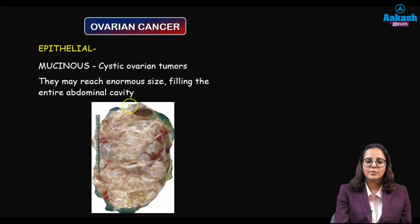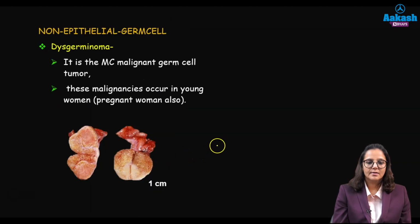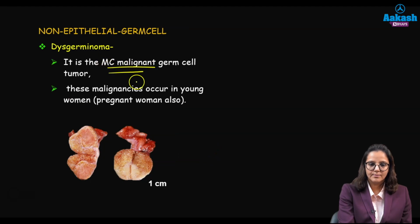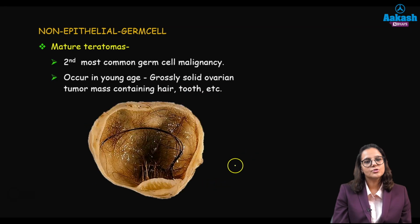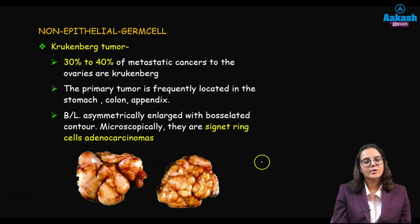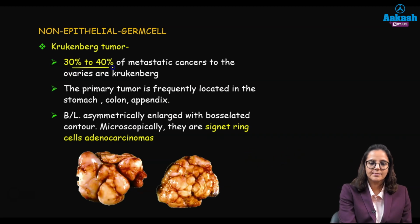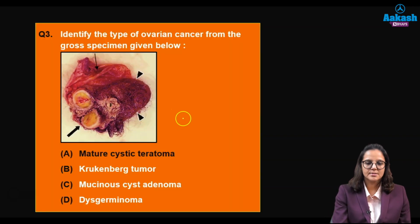However, let's go through the other options. Mucinous tumor is a cystic ovarian tumor. The tumor is very large in size. It is filled with mucin and it can fill the entire cavity. So this is a typical mucinous tumor appearance. Dysgerminoma is the most common malignant germ cell tumor and these malignancies occur in young women. It can also occur in pregnant women and the tumor is generally 1 centimeter in size. Mature teratoma, as we have already discussed, it is a solid tumor and there is presence of hair, tooth, bone, cartilage, etc. Krukenberg tumor is a metastatic cancer and 30 to 40% of metastatic cancers are because of Krukenberg. The primary site is in the stomach, colon or appendix and it has a typical appearance of signet ring adenocarcinoma and bosselated appearance. So coming back to the question, this is a mature cystic teratoma.